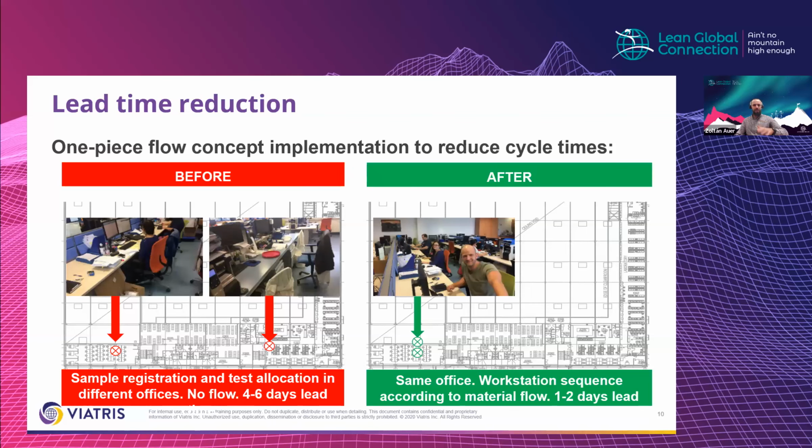By having the physical sample as a Kanban signal for each colleague, right in front of them on their desk, allowing them to perform their part, we were able to reduce the previous 4 to 6 day lead time to around 1 day, eliminating the need for emails and Excel sheets. Regarding the third topic, we aim to understand the high number of laboratory investigation reports formulated for capacity increase goals.